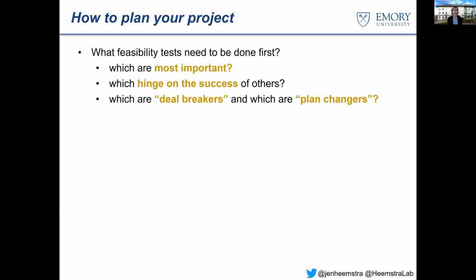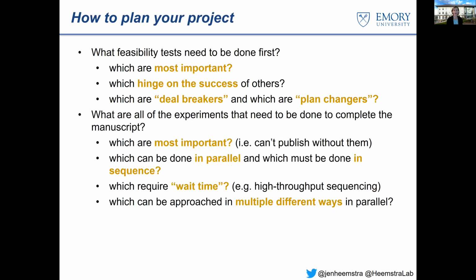And so for all of those experiments that are testing whether your project might fail, take a look at those and ask yourself which are most important. Which ones hinge on the success of others? Is there a certain order that you need to attack these in? And which ones are deal breakers where if it doesn't work out, you're going to pivot to a whole new project, versus plan changers, where you probably would still want to stick with that project, but you'd either want to change how you do the project or why you're doing the project in the first place? So you can sort all of that out, and then you can move on to the actual experiments that need to be done.